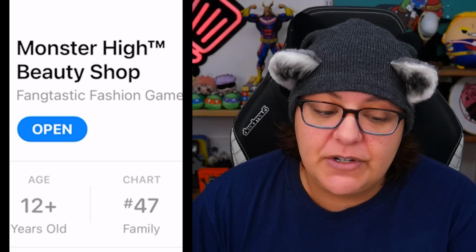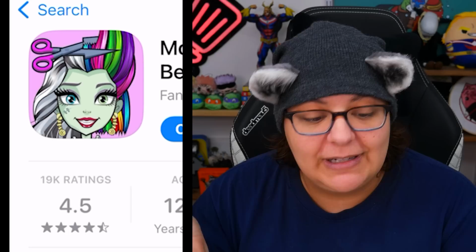It's called Monster High Beauty Shop. And it does look pretty cool. We have half of the character that's kind of colorful and the other half is a little bit more gothy, which I like the vibe too.